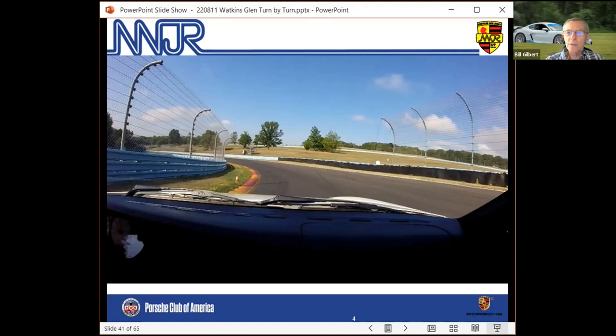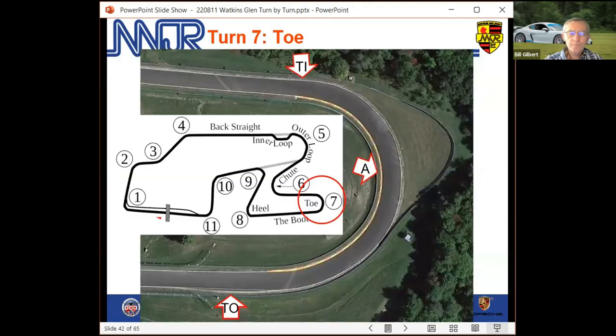There's a nice tight or steep section of banking near the apex, and if we run along this apex curb and tight to it, we get to take advantage of all of that. If we run wide or don't do that, we're going to miss a lot of that, and it's going to slow us down and not be as safe. So we want to run along this apex, take advantage of that curbing.